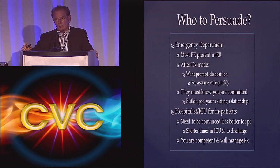Also, as has been mentioned, the ER really is usually the front door for this, at least in my experience. But after the diagnosis is made, the ER doctors want a disposition, and they always want to get the patients out of the ER. And so it's best if you and your associates or whoever the team is responds quickly and assumes the care, or at least you're part of the care right away. That helps a whole bunch, gives you credibility. And they must realize that you're committed, as evidenced by those things.